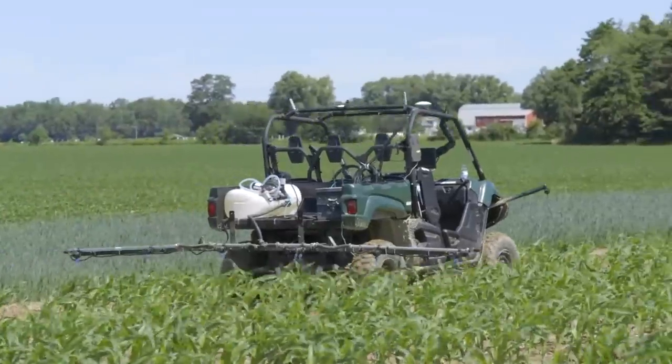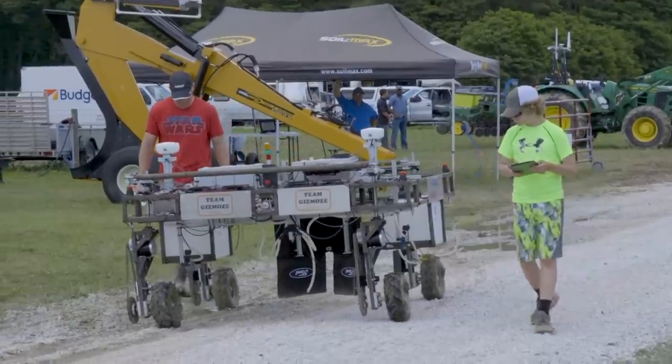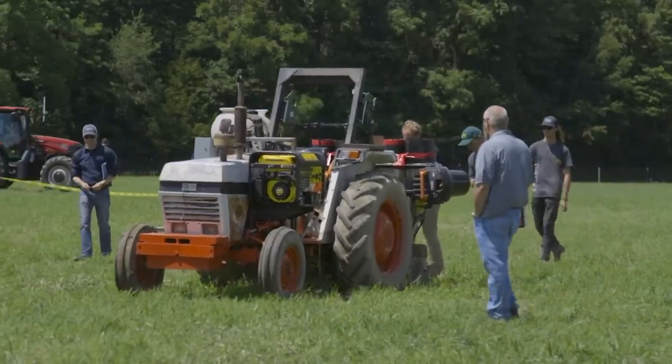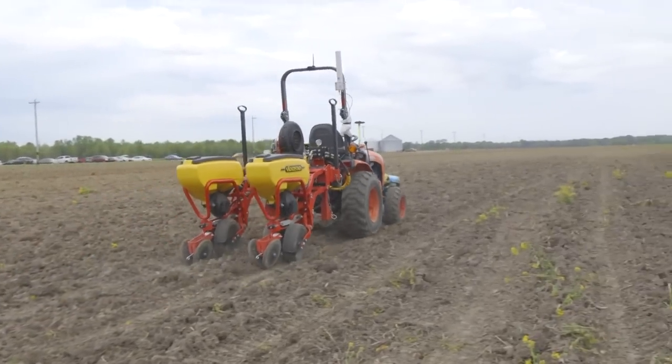And the AgBot Challenge was essentially a challenge to the young folks in the universities and private companies to provide solutions to the farmer if they had that kind of broadband access. So this is basically a presentation to them of some of the things that could be accomplished in American agriculture if we allowed the innovation in other industries and robotics to come here and work with us in ag.